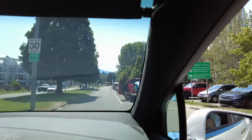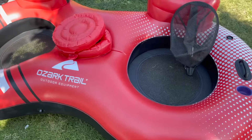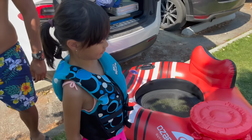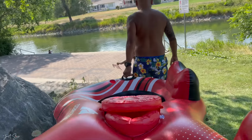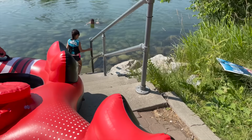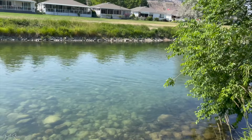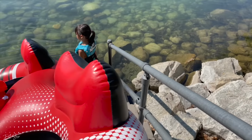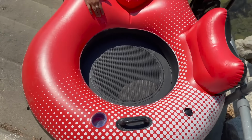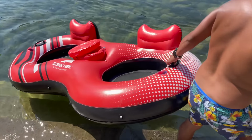Look at all these people with their floaties. We are ready, floaties, for the channel. You guys ready? Dad can't go because he has to meet us in the middle. Here it is. Oh, nice and quiet. The water is so clear. So this is the start. It's cold? Put it down right here. Do I need my slippers, Mom? I put it in our little storage compartment in the middle.